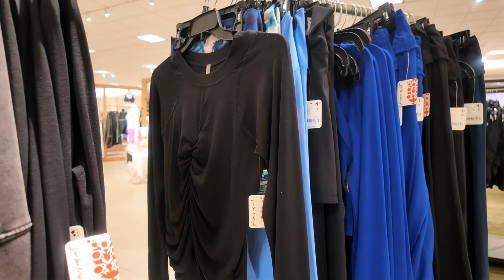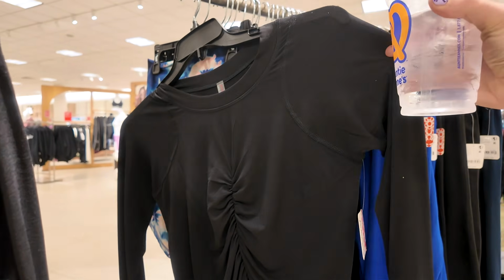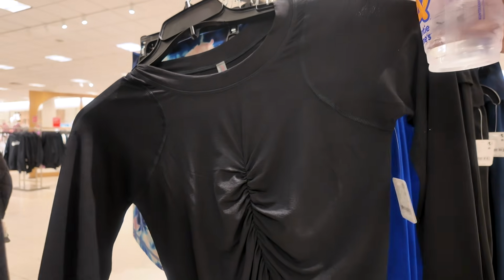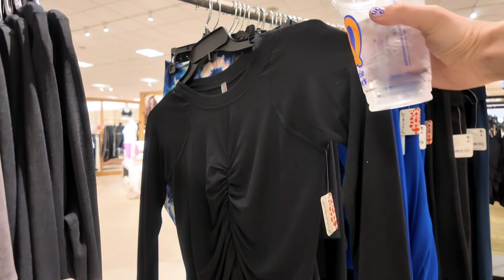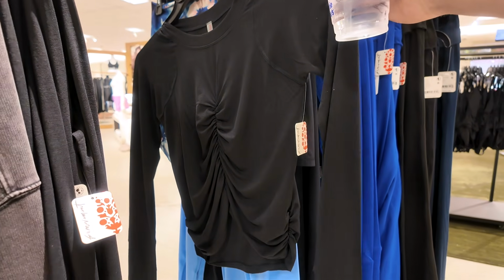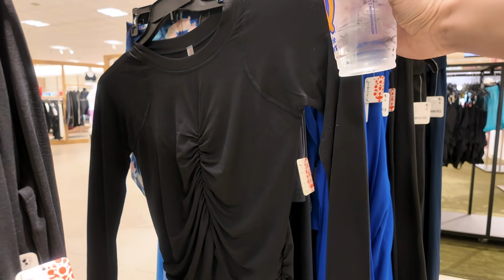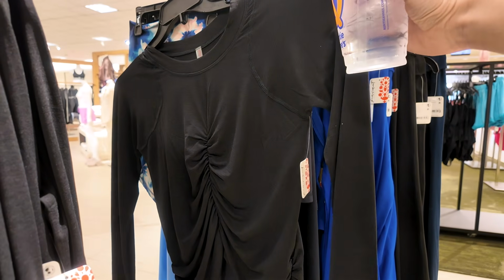This was a top I almost wore for the Run Disney Princess race. This is the black option, but it's a very lightweight long sleeve material that has a ruching in the front that would be really cute with a tank top underneath of it and the flowy shorts on the side. So if you're doing a Run Disney race, this is perfect for the Run Disney weekends, but also I think would be cute for a park outfit whenever you're going in the cooler months.